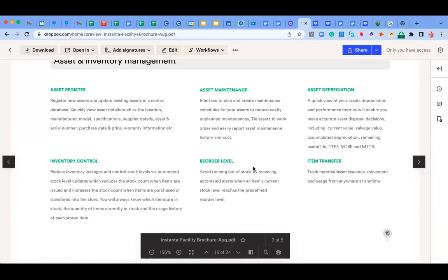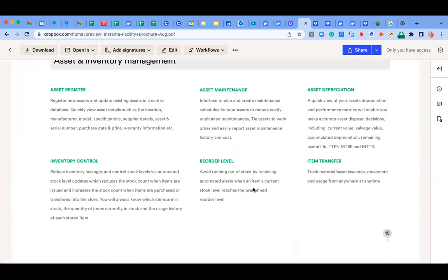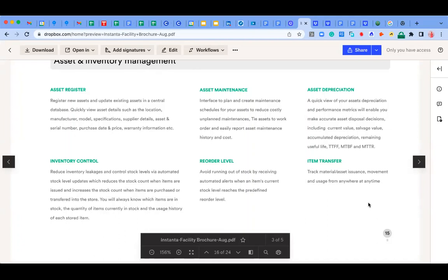Then we have the reorder level. With this, you can avoid running out of stock in the store. Maybe there are some items that are very valuable to the company that must not run out of the store. You always need to have at least one or two of those items in the store. So you can configure a reorder level. Once this item gets to a certain number, you want to be notified so that you can procure more of those items into the store, basically.